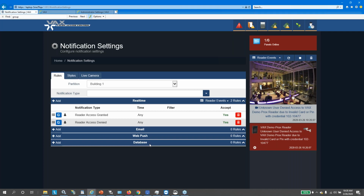in the database. That way, when you go back to your reports, you can see events like when somebody goes through a door, but you can filter out events you don't need, for example, door locking, door unlocking.